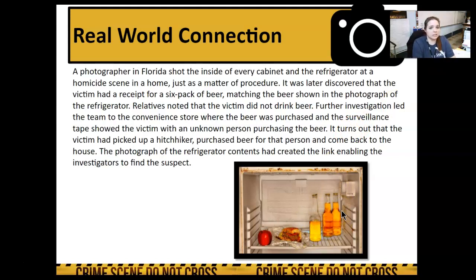Relatives noticed that the victim didn't drink beer. Further investigation led the team to the convenience store where the beer was purchased, and a surveillance tape showing the victim with an unknown person purchasing the beer. It turns out that the victim had picked up a hitchhiker, purchased the beer for that person, and came back to the house. The photograph of the refrigerator contents created that link, enabling the investigators to find the suspect. So if that person hadn't taken a picture of the fridge, which is like, why would you do that, it led them to the person who possibly perpetrated the homicide. So all these photographs, there's reasons for it.